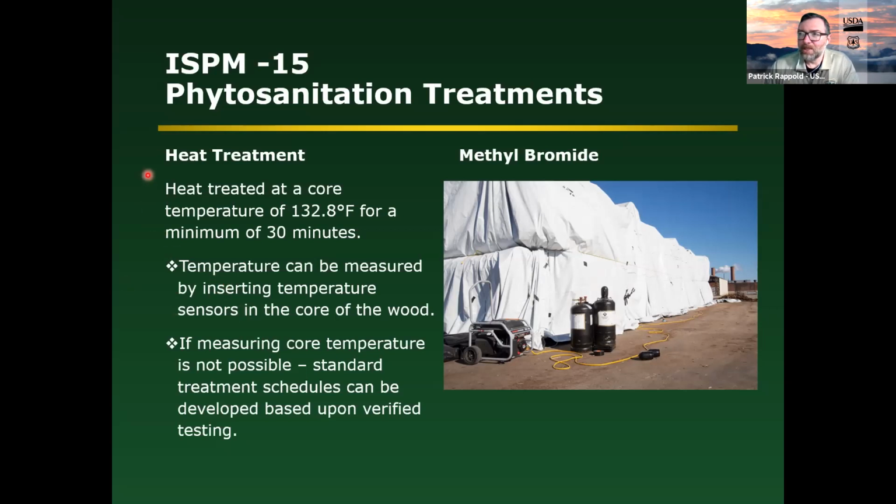And so the heat treatment standard for wood products is 132 degrees Fahrenheit for 30 minutes, and that refers to the core temperature. The way you record the core temperature is you get an RTD measuring device, drill a hole within that pallet or within that lumber, and measure that core value. You have a data recorder someplace where you can record those values, and you can document that the core temperature did get up to that particular set point, and it was held there for 30 minutes or more.